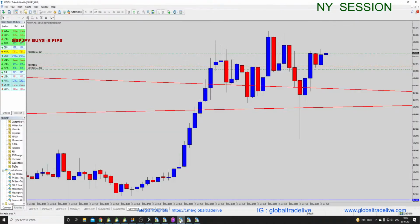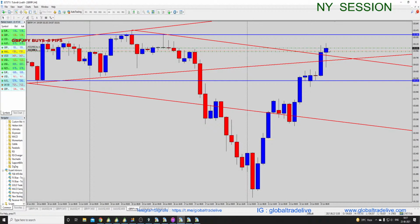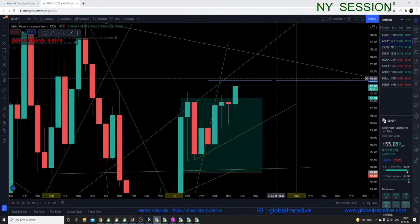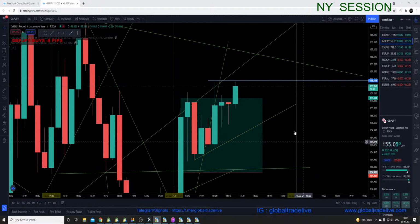But the thing is, only 15 minutes are left for this 4-hour candle to close. If this 4-hour candle closes like this, then the next 4-hour candle might create a lower wick, which will kick us out of this trade, and we cannot do anything. Alright, so this is going up. Come on, break the high. Break the high, and we will have some good push.